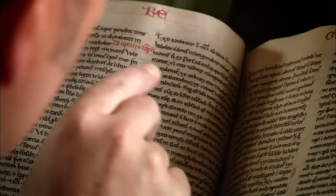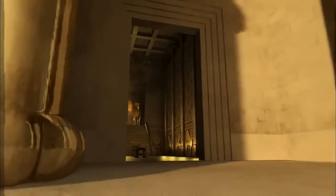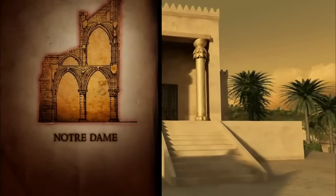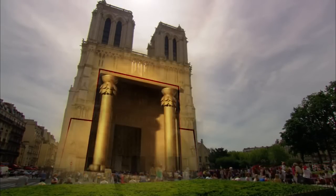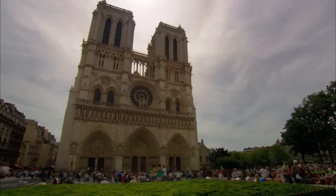In altitudine triginta cubitos habebat, usque ad primum tabulatum, super quod... This manuscript reveals that to the builders of Notre Dame, the dimensions of Solomon's temple were profoundly important. 30 cubits to the first level and 60 cubits to the second level. These numbers are built into Notre Dame. So, an interesting correspondence here, a very intriguing correspondence here. Are these numbers purely coincidence, or did medieval builders intentionally encode sacred numbers from the Bible into their cathedrals?